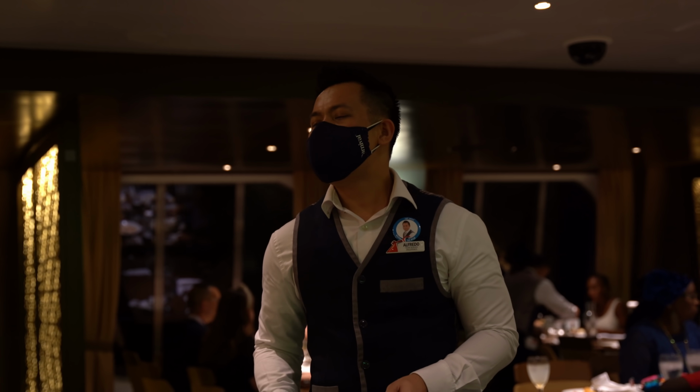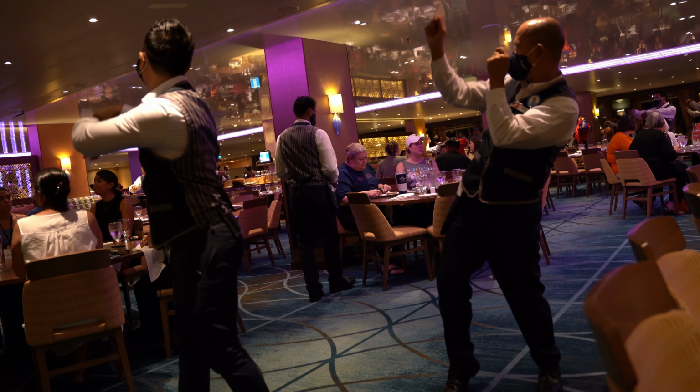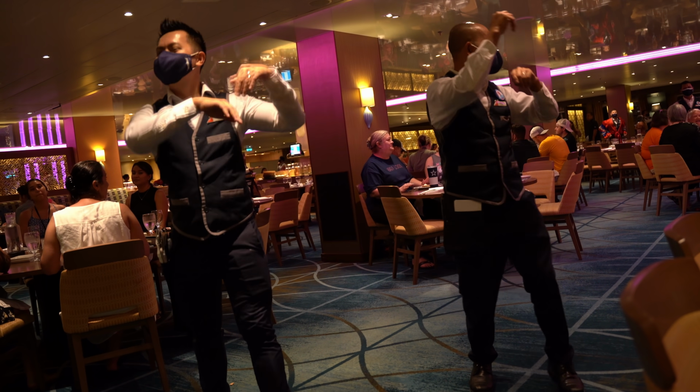Another question we were asked about the main dining room is, are we seated with other parties? And no, we were seated by ourselves, but our neighbors were very close. Like I could probably reach out and touch the guy's leg next to me. But we weren't seated together. We're fairly close.